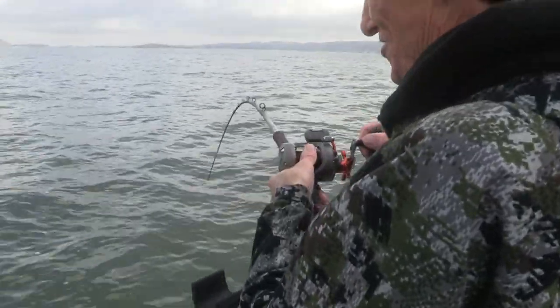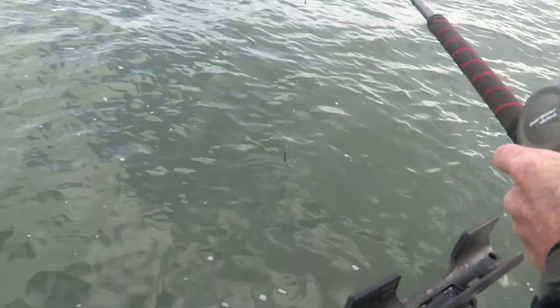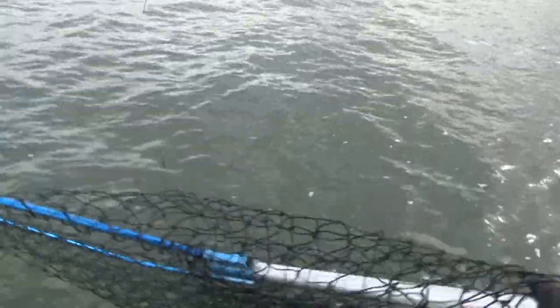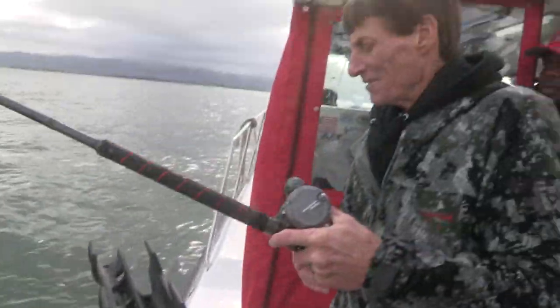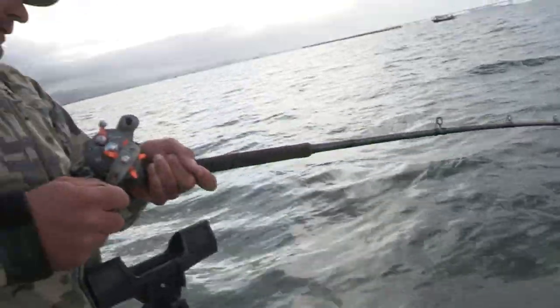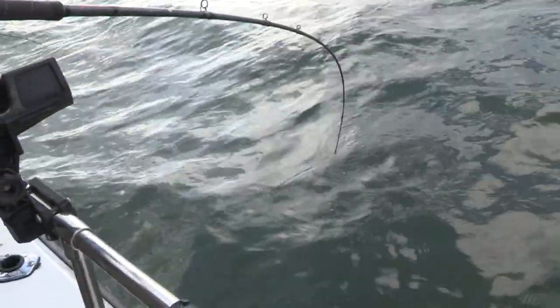That seems like a better fish. Probably is. Here you go. Net, baby, net. Pop better than the other one. Sounds like a halibut, the way it's shaking. It's not a short strike.